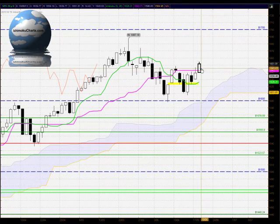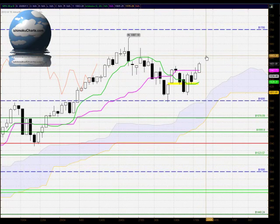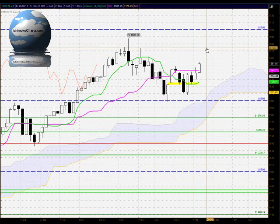But it certainly does look as though this market is attempting to build some solid momentum to test higher levels. So as I've mentioned before, around the 1660, 1661 level we should be looking for potential resistance, but then also up to around the 1675 level.